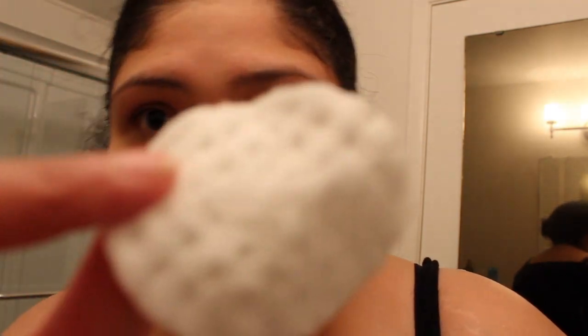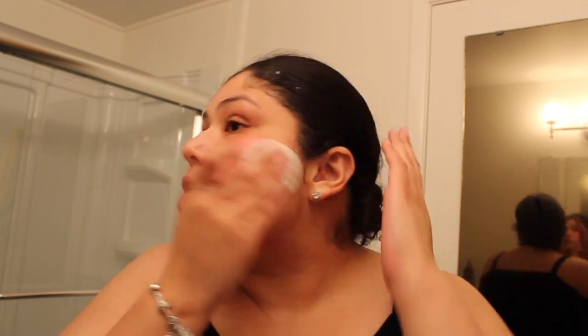After this, I apply the toner, like you guys saw when I showed you how I look without the toner. It's a clean sponge. I apply toner on this clean sponge, and then I apply it all over my face. Under my eyes, on my neck, around my nose, because that's where I tend to break out more.